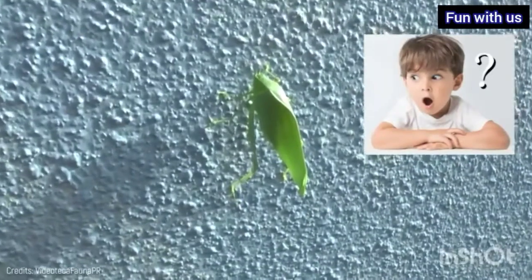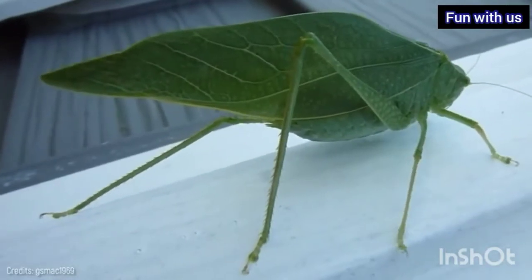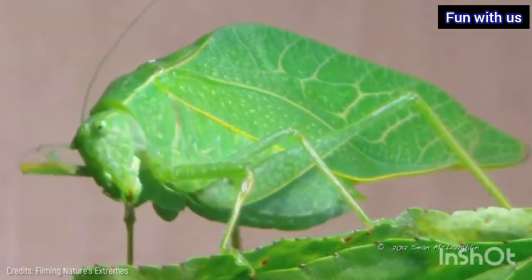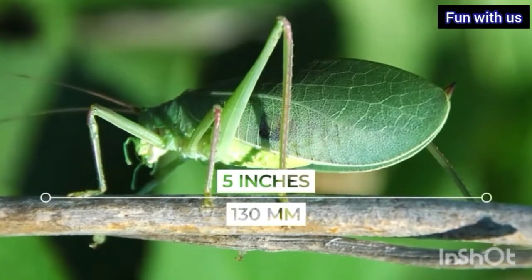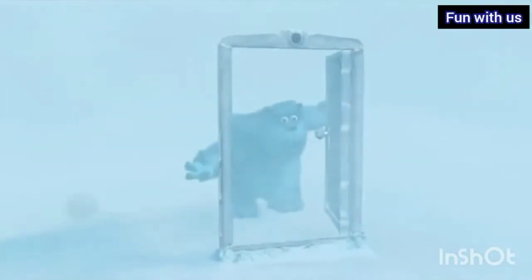Number 9. Katydid. Is this a magic trick, or is that leaf moving? Not really, it's only the katydid fooling you with its camouflage. This leaping friend is easily recognizable for its large antennas, even larger than its body. But if it decides to hide from predators, its leaf-shaped body allows it to slip totally by unseen. This little 5-inch elf is all around the world, except the Antarctic, because, you know, it's really cold there and there's no leaf to hide in.